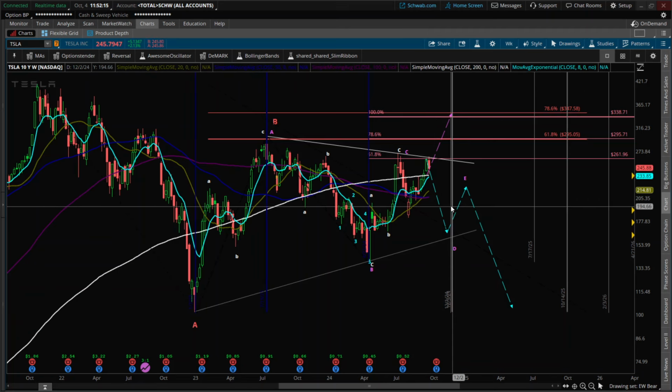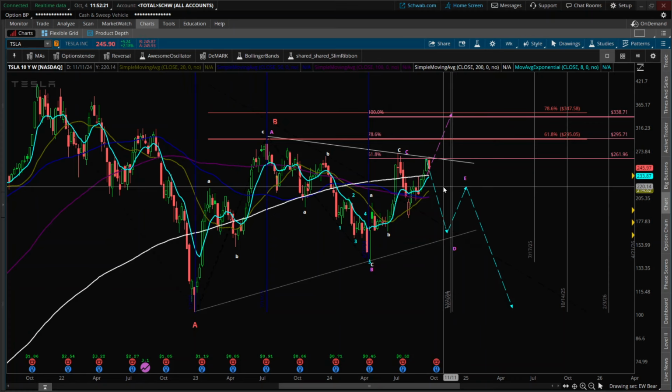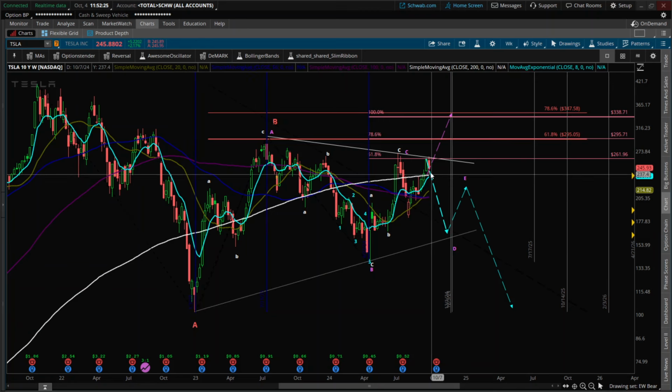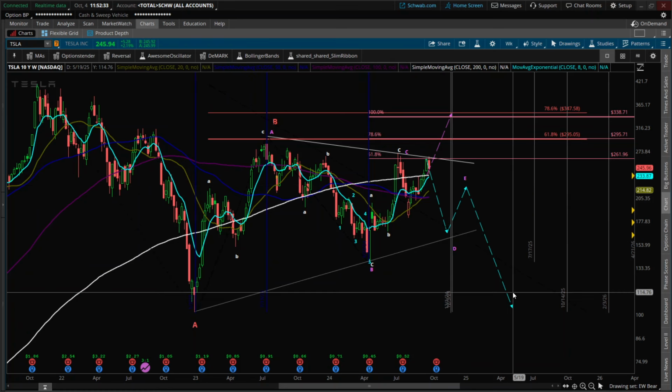Maybe it's the small caps that get some traction and drag the market up to its final targets. So either way, I think this is playing out very nicely. I think that Tesla's going to end up down here and then look for a bounce. Even if this is the end, you'll be looking for a wave 1 and then wave 2 and down. So it doesn't really matter.